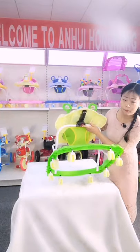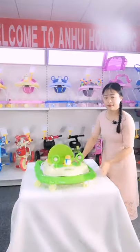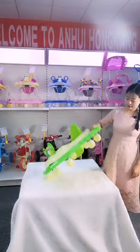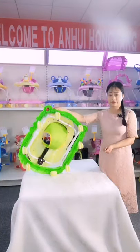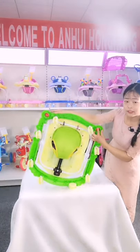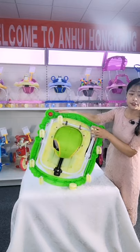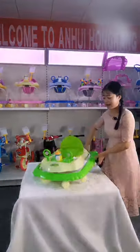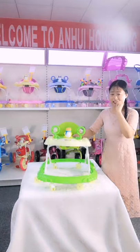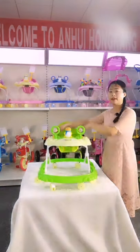And here is the button to fold it. Press and pull up. Okay, we fold it. This one can have stoppers. You see, there are no stoppers here, but we can add them. You see, hole. This hole is used to add stoppers. How to use it? Pull up. You can hear three kada, kada, kada, and confirm. It is fixed. Okay, then put the baby in it.